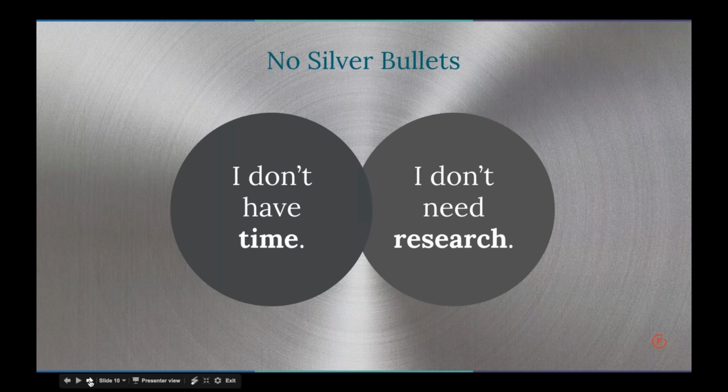I want to let you know, though, there aren't silver bullets. If you don't have time or if you don't feel like you need the research, that's a whole other talk. A lot of the solutions that we're talking about today will require your time. If you don't have the money, then we're hoping that you have the time to commit to some of this. And we'll talk about time ranges in there as well.